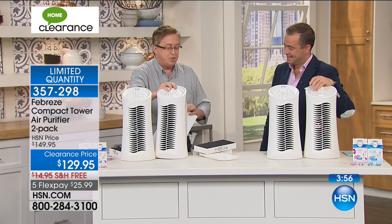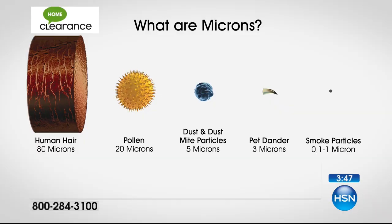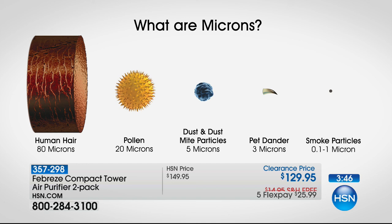This filter system captures particles down to 2 microns. Do you know what 2 microns is? No, neither do I. 2 microns is tiny, but before you go to that, you can see there's the 2 microns. A human hair is 80 microns. Pollen, 20 microns, all the way down to pet dander. Smoke, you saw it grabbing the smoke in the smoke chamber.